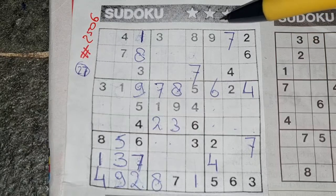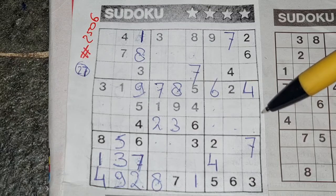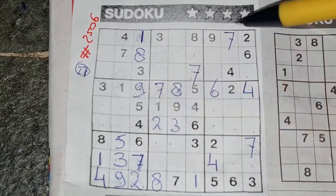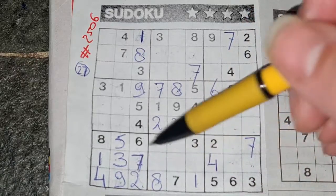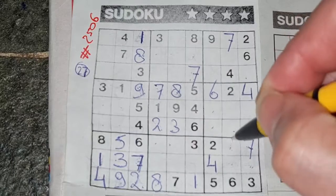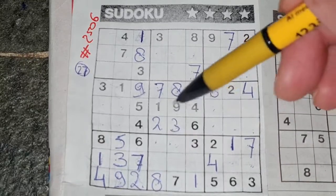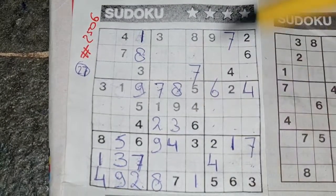Alright. Let me see. 1 in the last row, 1 in the row above. So in that row, the only place for the 1 should be there. 2 numbers left in this row for the numbers 9 and 4. We have a 9 here, no 9 there. 9 should be here, and the 4 goes there.